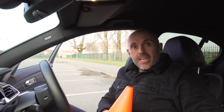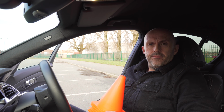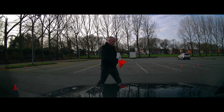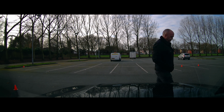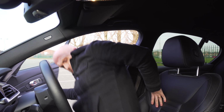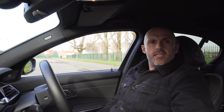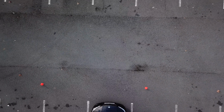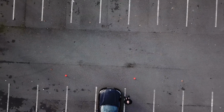So I've got my cones. Let's go and see how big these areas are. Better. So let's go and take a different view on this now. As we go up with the drone, you're going to be able to see the cones that I've laid out, obviously in orange.